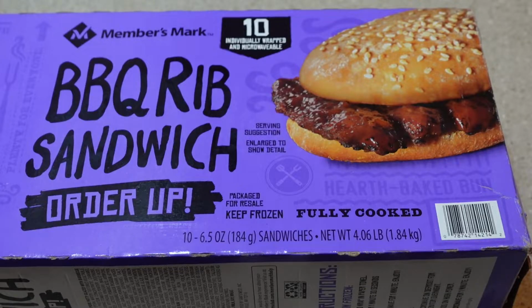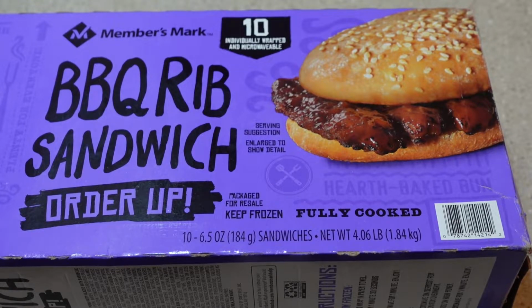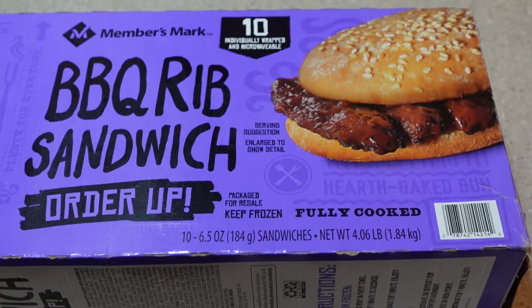Next, I found these barbecue rib sandwiches at my local Sam's Club. These look a little more like the McRib because they're oval shaped, but again, who knows what they taste like. These were $12 and some change, so with tax, you're probably looking at $13.50, $14. Not quite as good a deal as the Fast Bites, but you're still only looking at $1 and something per sandwich. So let's have a look at the ingredients of the Members Mark barbecue rib sandwiches.